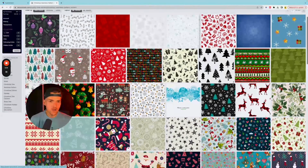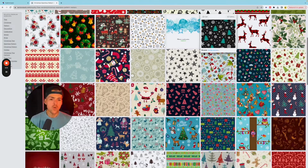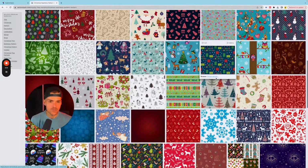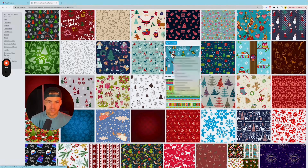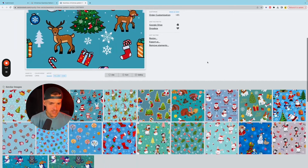All right, so what we're looking for here, just like we're after products with that wow factor, we want to find these seamless patterns that have that similar wow factor as well. Straight away, I actually really like this one. So I'm going to download that. Oh, there are some others here.